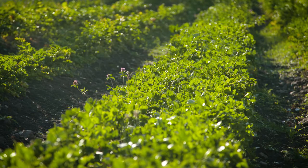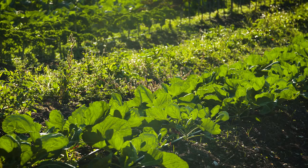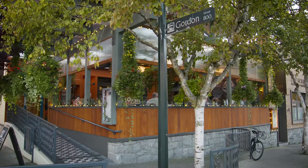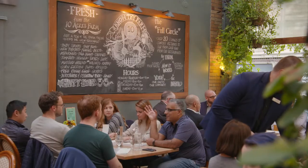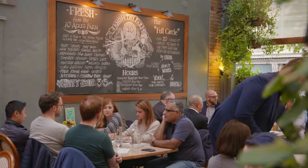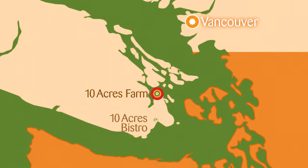What isn't grown or raised on the organic farm, 10 Acres sources from other like-minded farmers, food purveyors and fishermen. From a personal point of view, what's grown and raised here is staggering. To almost always have a menu with farm products is something that few restaurants could ever boast about. And it all ends up back at their restaurant in Victoria.